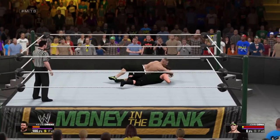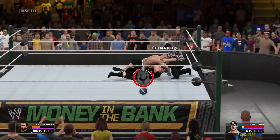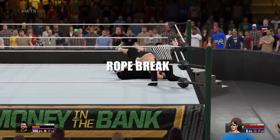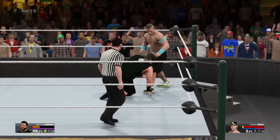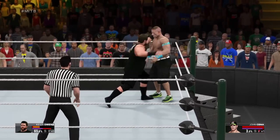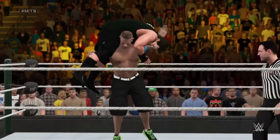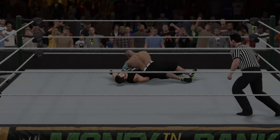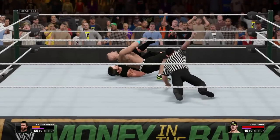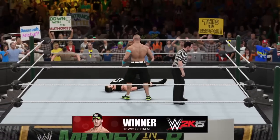Wait a minute! Cena going for the STF, and he's got it hooked. What diabolical things are going through that mind right now? When you get in control like this, you want to throw everything at your opponent. And that could be what we're seeing here. Great counter. Look at this. This could be it. Watching these replays. Two, three. And John Cena is your winner.